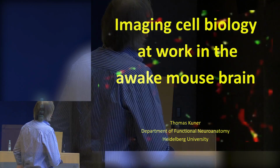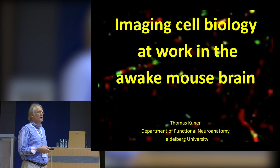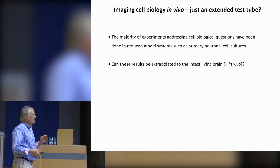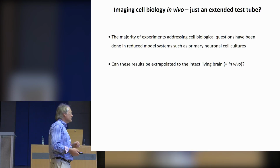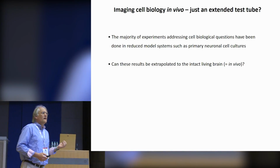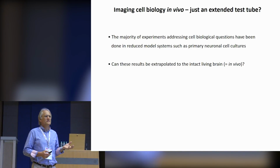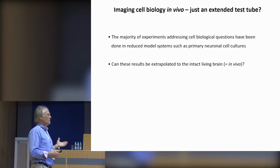So my global theme today is cell biology at work in the awake mouse brain. And I picked this as a sort of envelope theme for this lecture because if we think about from which evidence we derive all our ideas of how the brain works, we have to conclude that actually a majority of these data comes from very reduced model systems. And the question is, to what extent can such model systems deliver answers to the problem of how the brain works?